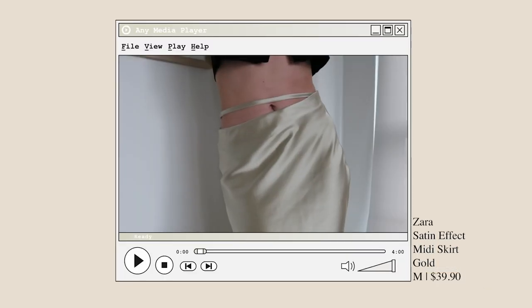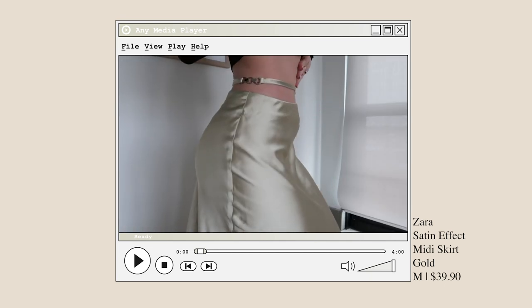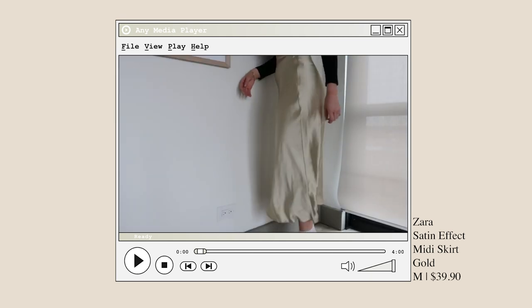The color and the sheen is just so beautiful, and I feel like this is the skirt that I've been looking for a while. I love wearing midi skirts in the summer with a chunky sneaker or sandals. It reminds me of celebrities when they're going to grab coffee and they just throw on a skirt and a shirt, and yeah, that's the vibes here.